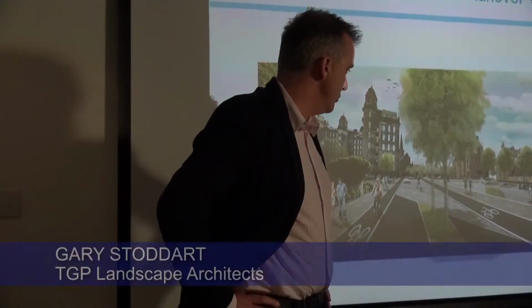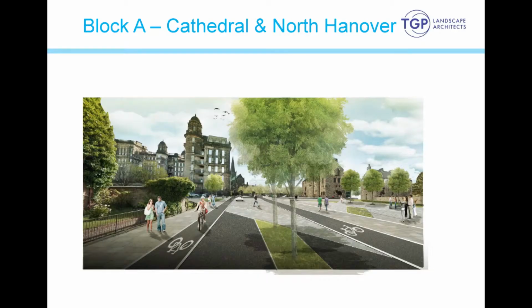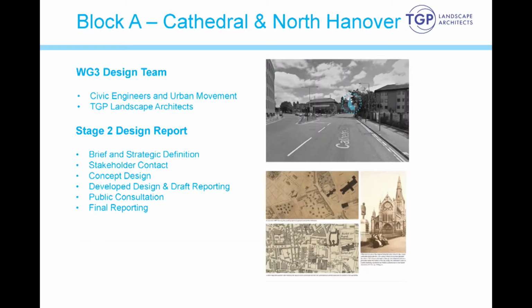We've been involved in the avenues for about 16 months now. Our particular area is Cathedral Street and North Hanover Street. So we're working as part of the design team that Derek's mentioned with civil engineers and urban movement, building on a lot of the baseline work that they've done to pretty much do what is classified as stage 2 reports for both of these streets.